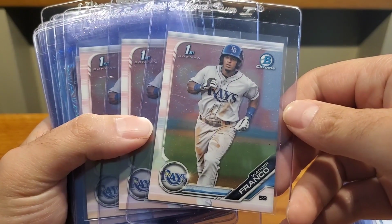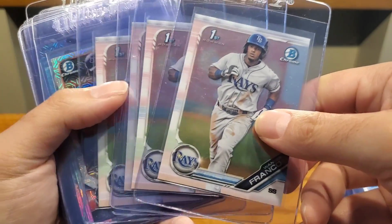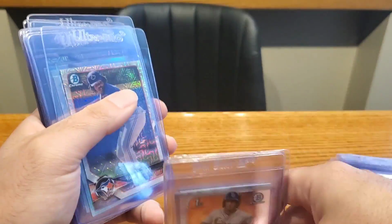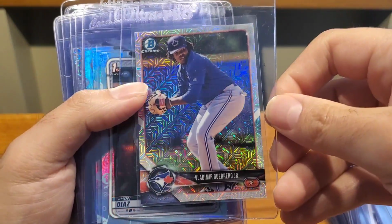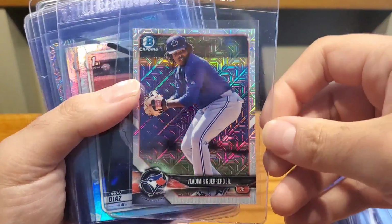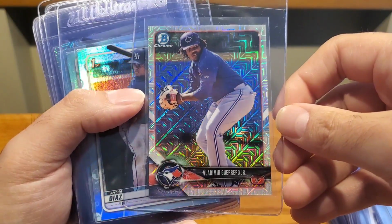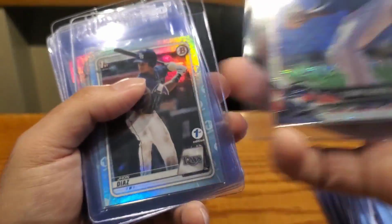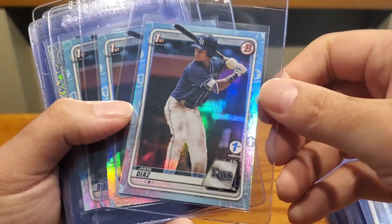Juan Franco Bowman Chrome. So I got 4 of these. This one's now like 150 bucks into 10, despite the PSA 10 pop about 7K. This one barely made the cut. Vlad Jr., from my rip of 2018 Bowman Mega. I mean, this sells for about 30 bucks into 10 on a good day, maybe. He hasn't really been performing well.